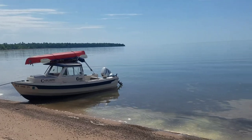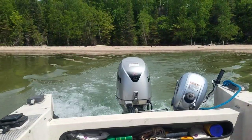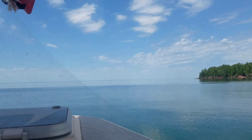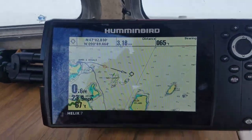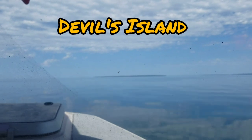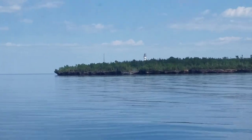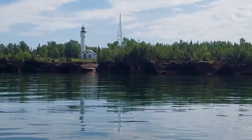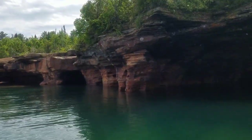Look at these conditions, guys. It's like glass. We're just going to blast straight over to Devil's Island. We made the passage over to Devil's Island and the sea caves and the lighthouse. Let's try to find a place to anchor. Close-ups of the sea caves here.